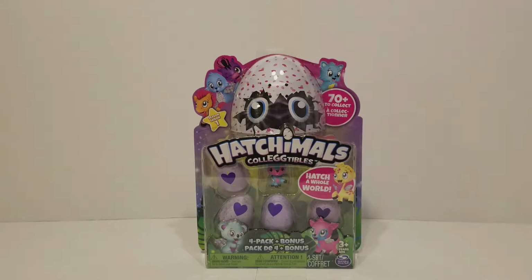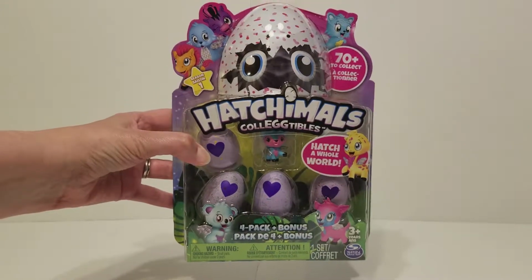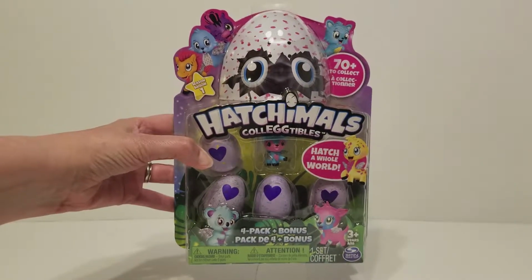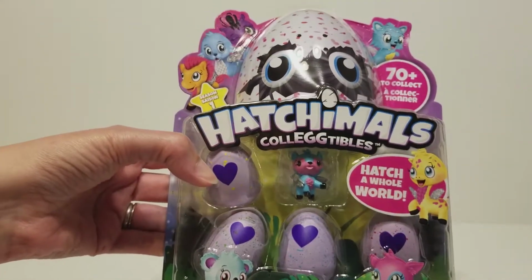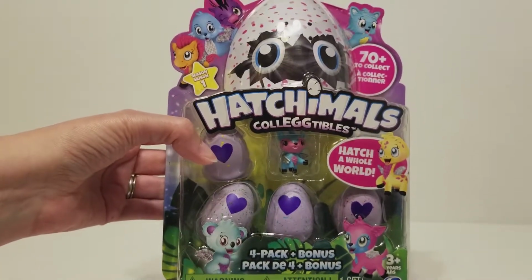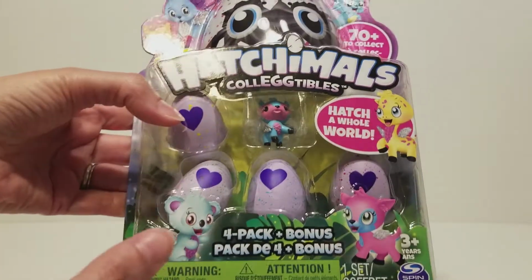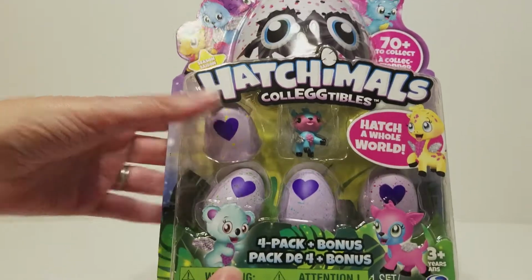When I actually went searching for some of the blind bags, they were sold out. A lot of places are now supposed to be getting them, all the regular venues, but they're super duper popular, so they're selling out really quick. But our local Target store did have one of these packs that has four in it, and then one that you can actually see, and it's one that we don't have that I really wanted. It's a really cute little deer. Hatch a whole world.